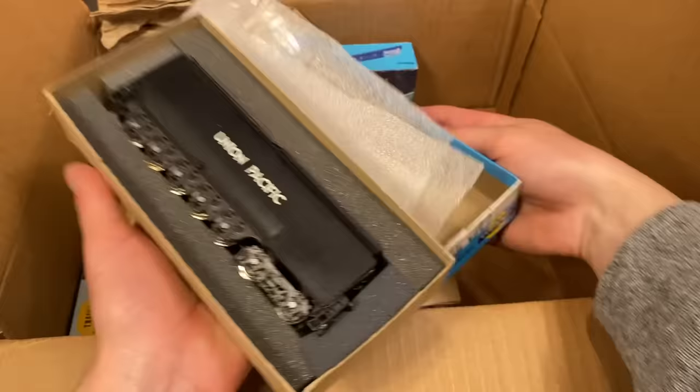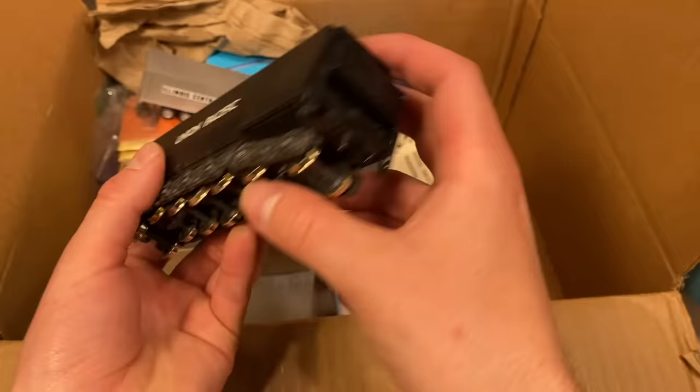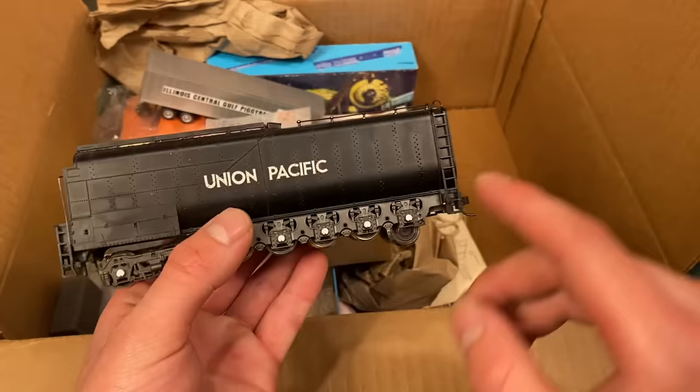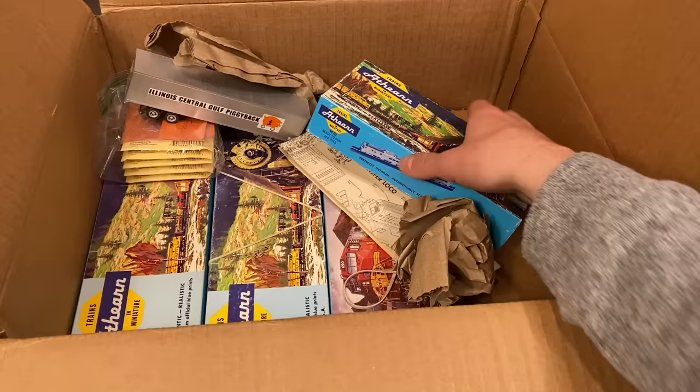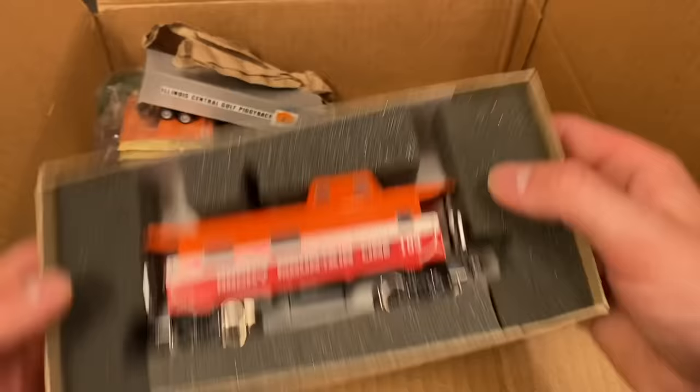And there it is, the Union Pacific tender. Oh, look at that, it's even had a little bit of detail added to it. Wheels are looking mighty shiny. What a wonderful gift. That's gonna look great behind that Big Boy. Oh, it's a matching caboose for the Coming Around the Mountain locomotive. Can't believe how many other things you went ahead and sent.